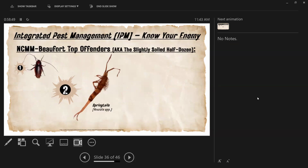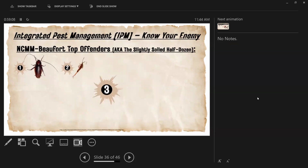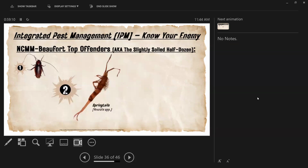Number two are these little weirdos called springtails, various species. They are these funky little bugs that have these very long segmented antennae. These guys really like damp and humid, warm places. So it is not surprising that we find them around our drains and kitchens and around our baseboards, especially after a rain shower. They tend to congregate around water sources.